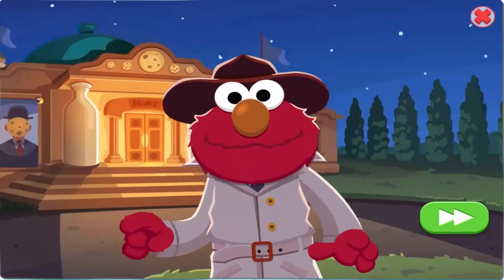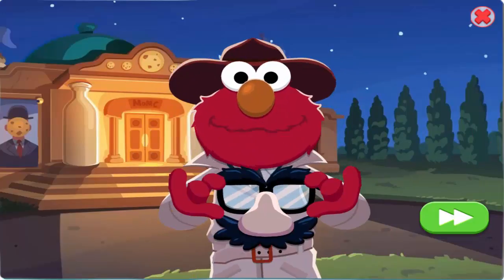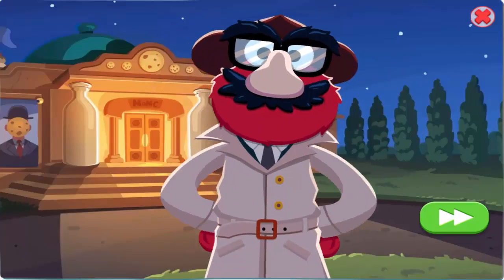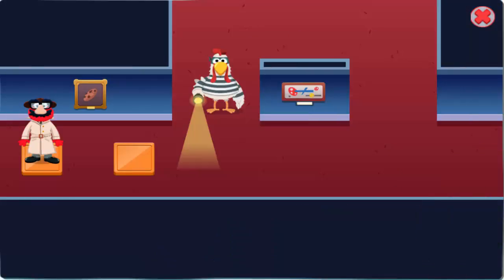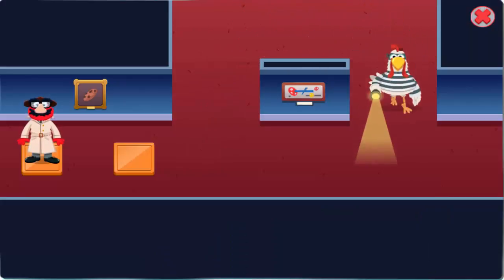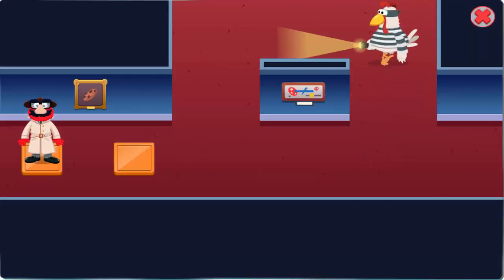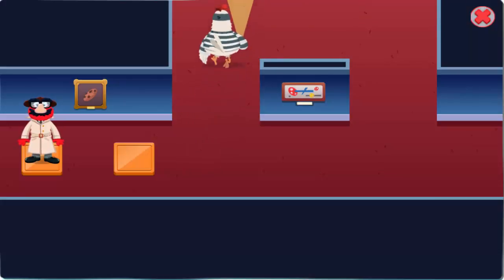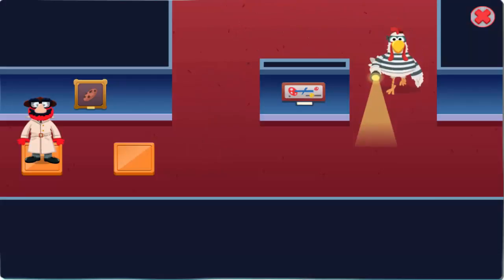Oh, hold on. Elmo just needs to put on his detective disguise. Okay, here we go. Okay, let's go. What's that chicken looking for? Oh, it must be one of the thief's spies. A wicked chicken. Wait until the chicken isn't looking. Then move Elmo to the orange square.